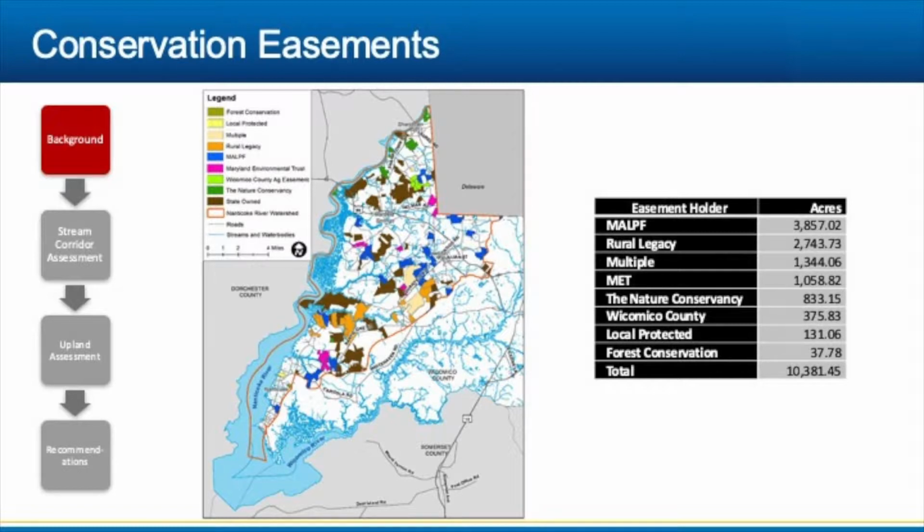There's a lot of conservation easements. So this map shows color-coded the parcels that are under conservation easement by various easement holders. And 12%, I think, of the watershed is under conservation easement. So this is really awesome.